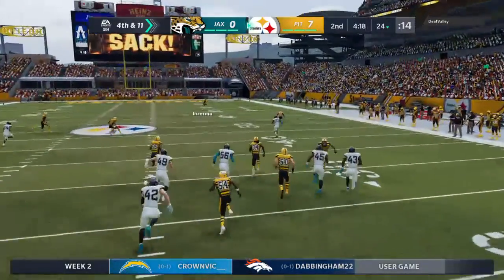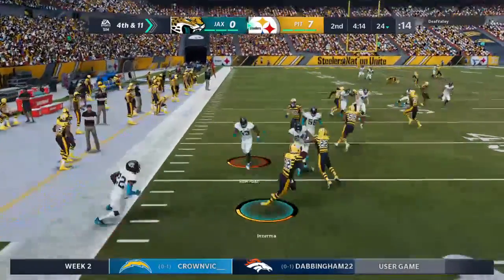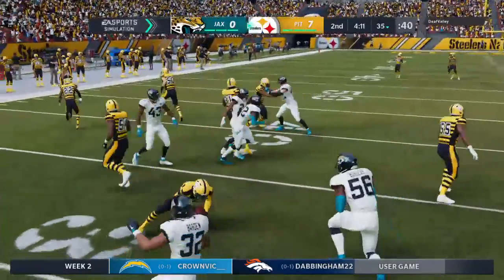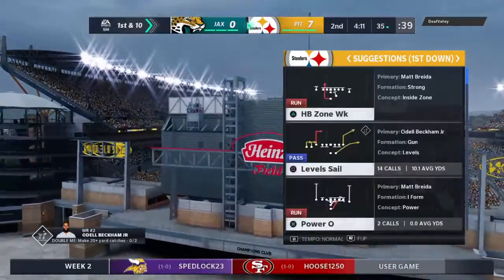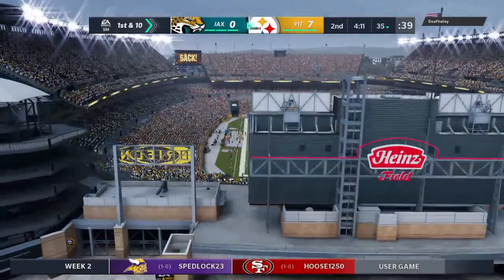He was only asked to punt once in the victory last week as he sends this one away. That'll go as a 46-yard punt with a return of 7. And the Steelers will go on offense here, 1st and 10.